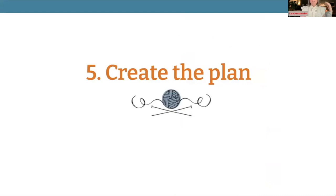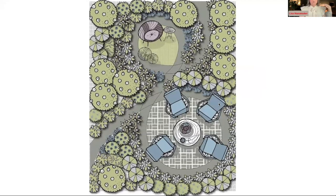And then I created a plan. And my plan is based on that loop structure. And you can see my walk just kind of loops through, creates two rooms, a room where I can have all my friends over and we can knit together, and then a little space all by itself off to the right or up to the top right. So that's where I got the shape from, was from the loop pattern, which is super fun.